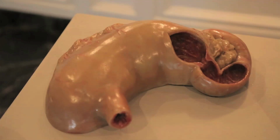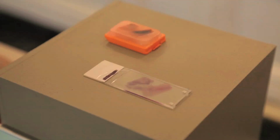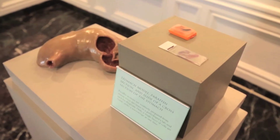Here we have a model of the stomach that visitors can see. And then we have slices of the stomach put into paraffin here, and a slice of the stomach put into a microscope slide, so that visitors can really see the different parts of the stomach that pathologists deal with. So the whole stomach, and then breaking it down to the itty-bitty part that the pathologists actually work with.